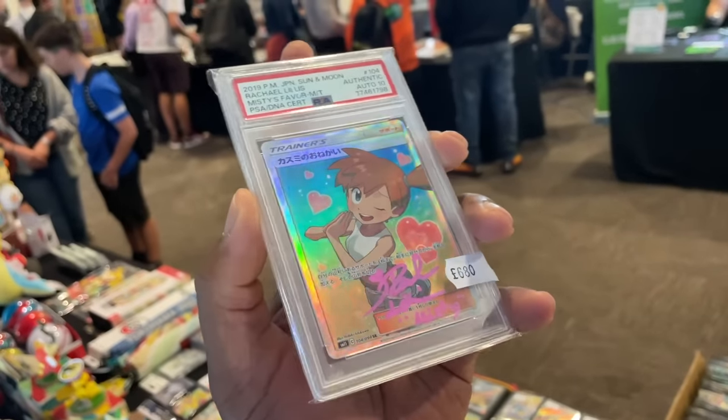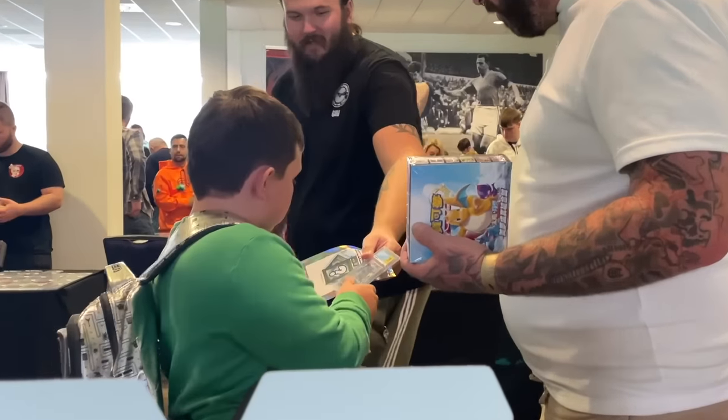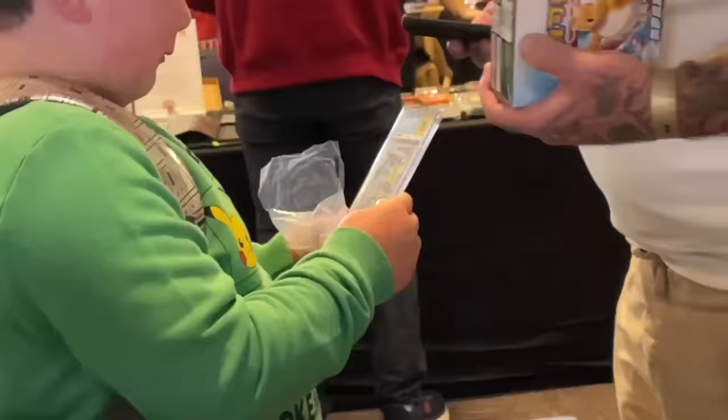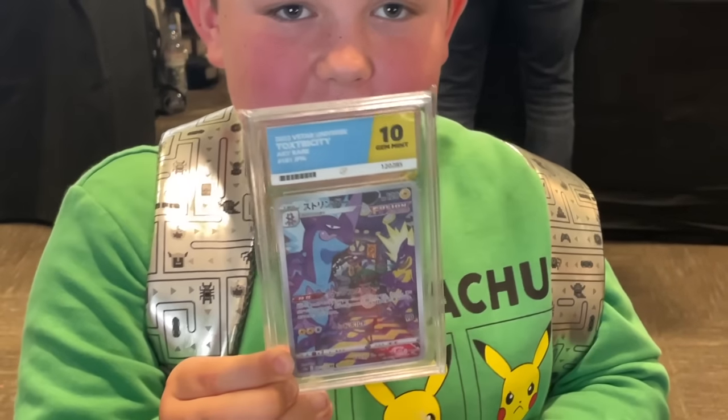This was meant to be the collection, but that is actually a beauty there. Wow. Dude, I like Gav. How cool is that? So Gav gave him this to go in a mystery. That's pretty sick, with the color match label.